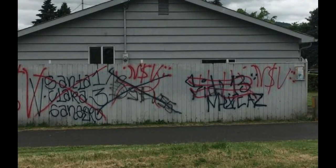Teenagers and kids most often would participate in graffiti. Throughout time, graffiti has been used in many different places. One of the most common being in prisons and jails.